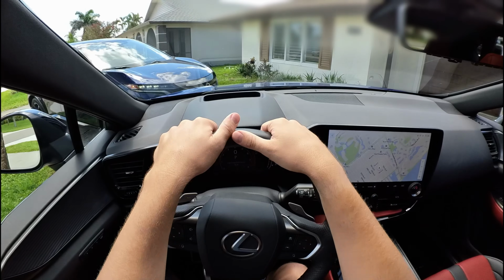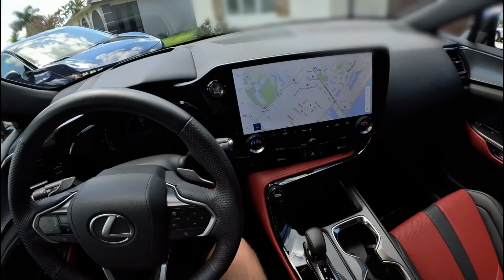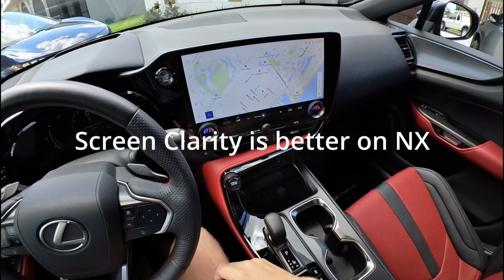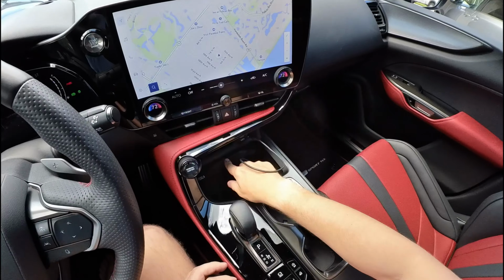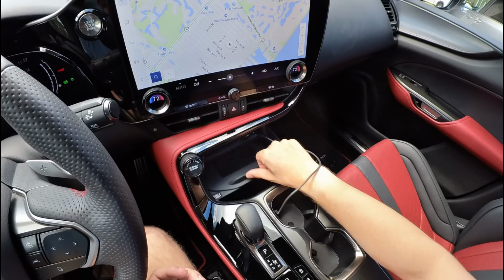I do really like the head-up display, just as much as I do in the Ariya. Huge 14-inch screen here. I do have Apple CarPlay and Android Auto wireless. You can plug it in as well. You have this wireless phone charger here that can tuck away.